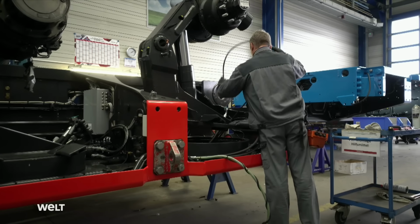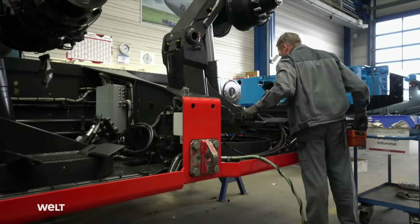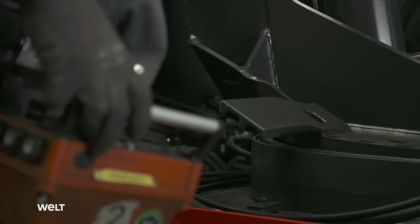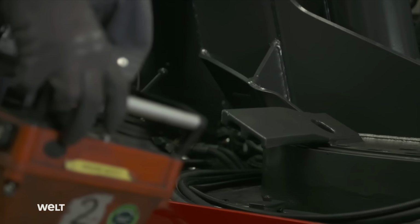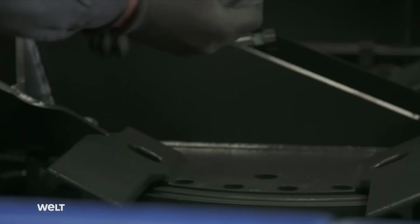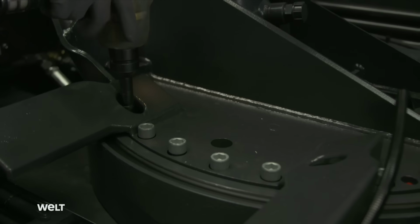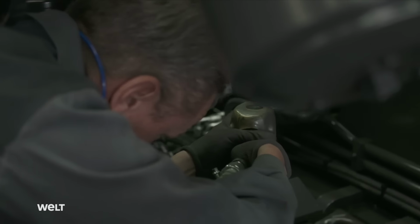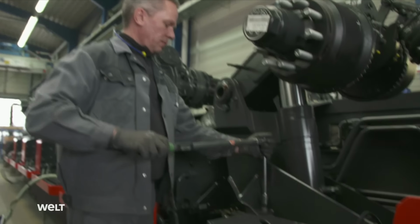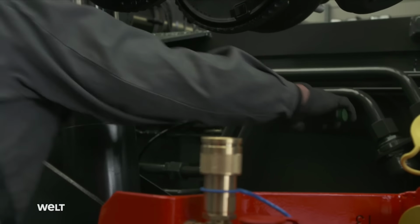Now, the electronic control cables and the hydraulic hose have to be moved out of the way. Then, the fitter can position and carefully align the axle on the swivel head. To hold it in place, Jürgen inserts 30 bolts into the holes and tightens them, first with an impact driver, and then using a torque wrench. Due to their multifunctionality, the axles are subjected to extreme loads. They therefore have to be 100% secure.